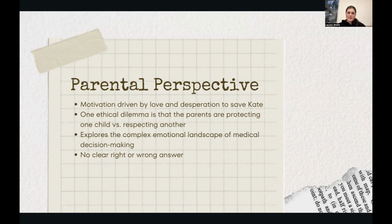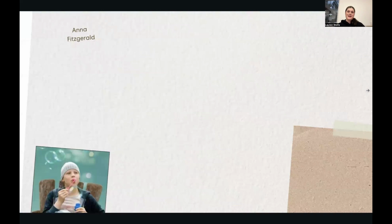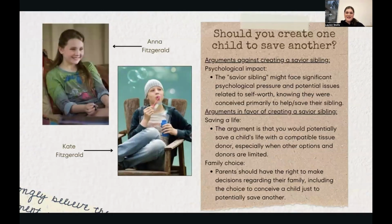But one ethical dilemma in this is that you're protecting one child versus respecting another. This explores the emotional landscape of medical decision making. I think there's no clear right or wrong answer whether they should or shouldn't be doing this. But personally, I don't think I would ever do this. So that's Anna and that's Kate.